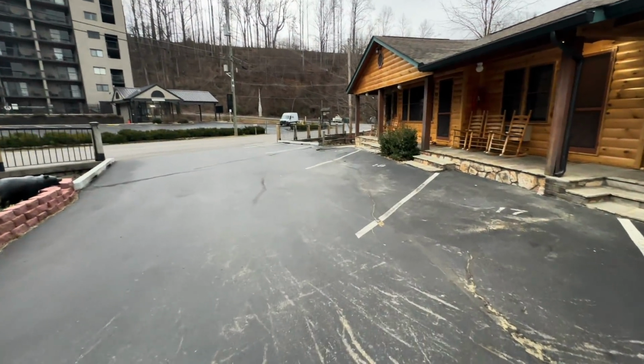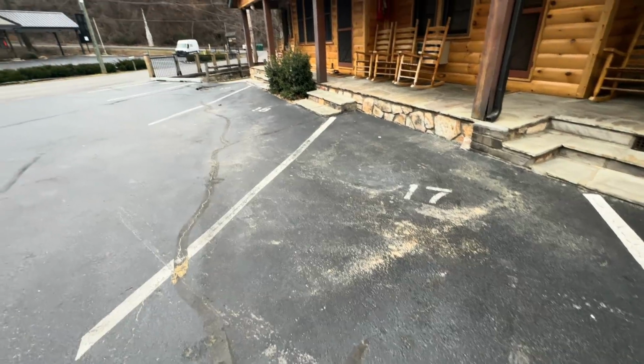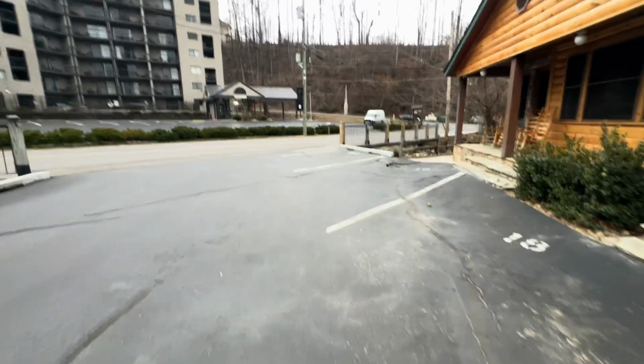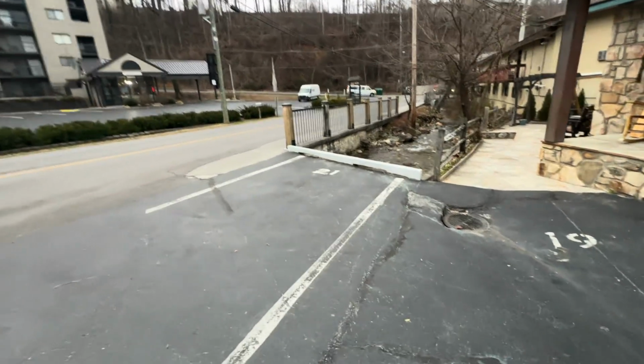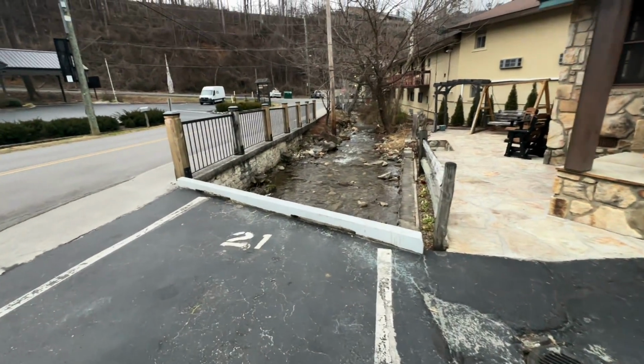Parking at Marshalls Creek, you have your own parking spot. Each room has an individual number, except there's one extra number down here, 21. It's not 21 rooms. Maybe that's in case somebody has an extra car.